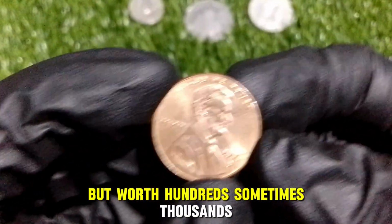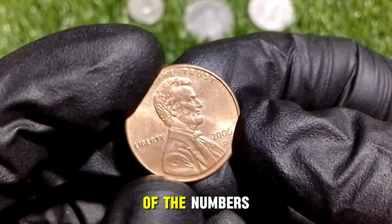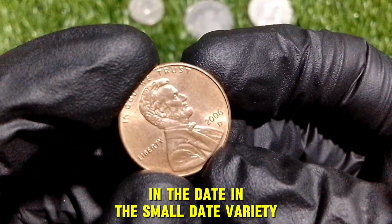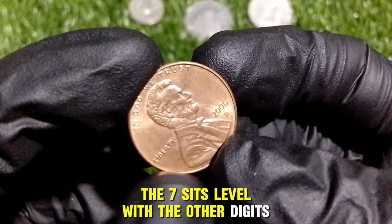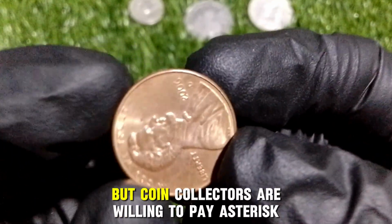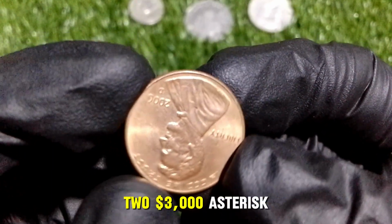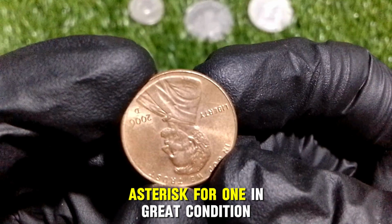worth hundreds, sometimes thousands, depending on condition. The clue lies in the shape and spacing of the numbers in the date. In the small date variety, the 7 sits level with the other digits, and the curve of the 9 is delicate and narrow. It's a subtle detail, but coin collectors are willing to pay $500 to $3,000 for one in great condition.